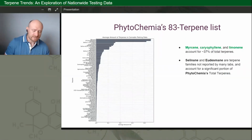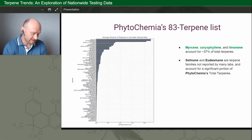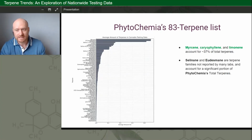Here's the same graph as we saw earlier, showing the average amount of each terpene detected by Laboratory Phytochemia. That's the lab that is in Quebec and has the biggest list of terpenes that is tested, 83 terpenes. Myrcene, caryophyllene, and limonene are, again, the ones responsible for the biggest amount of total terpenes. And they make up 37% of total terpenes. There are 2 terpene families, celanine and eudismane, that are not tested for by almost any other lab. And they are families of terpenes that make up a significant portion of total terpenes at Laboratory Phytochemia.